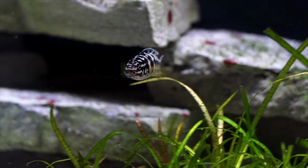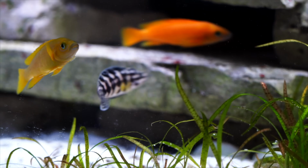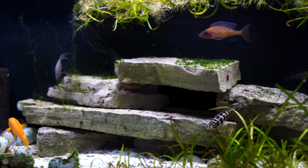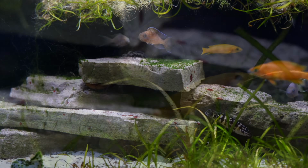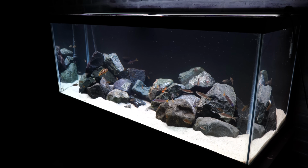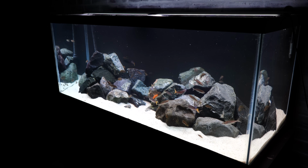Just like the shell dwellers, I wouldn't say that they are overly aggressive, and that's why you can keep a group of a half a dozen or so in a 20-gallon. Can you mix them with the shell dwellers? Absolutely. When I mix my Lake Tanganyikan fish, I prefer to have a larger tank, such as a 40-gallon breeder or a 4-foot tank, and that just helps give them all their own space. That way we're not getting into any territorial issues.